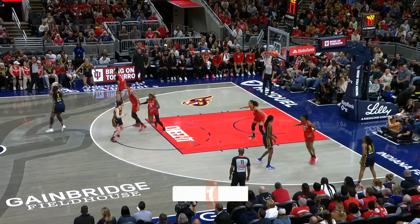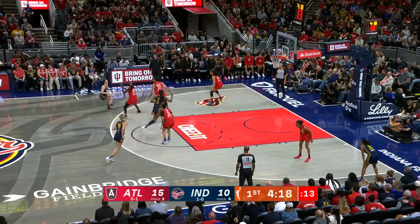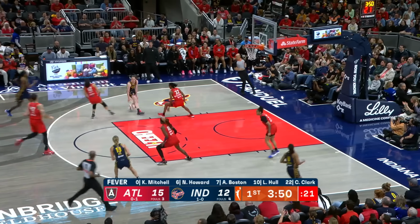Different times during the game. Situational defense will be better because they have all those things. I think that's a combination of why they're going to have a much better defensive effort. And there's Clark with a beautiful find inside to Aaliyah Boston.